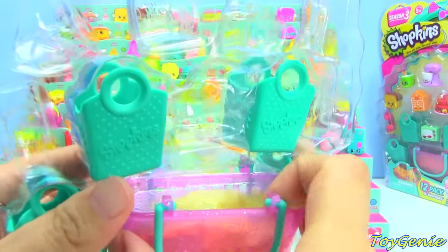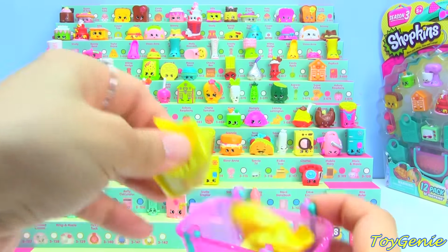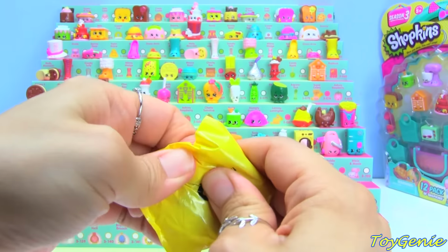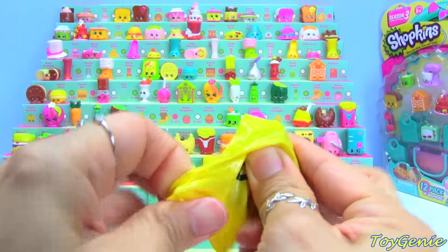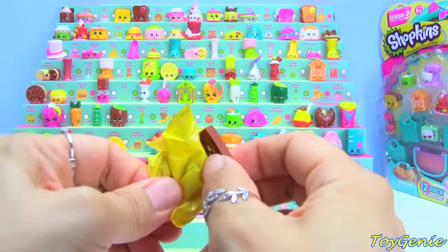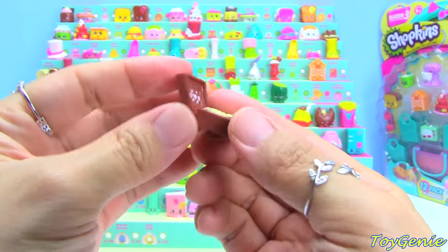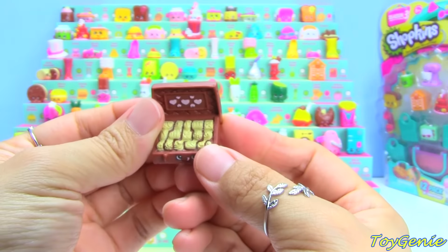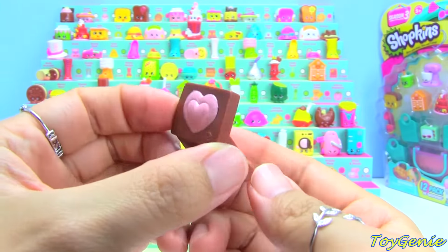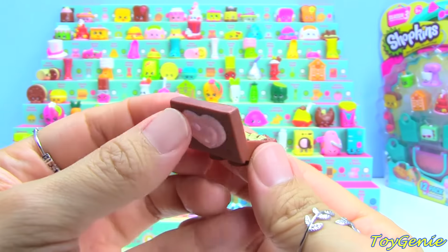And then we have this one right here. What are we gonna get? Oh, what does this feel like? This feels really strange. What is this? Which one is this one? This one is the milk chocolate chalk frosted chalky box. I couldn't even recognize it. I thought it was a laptop.